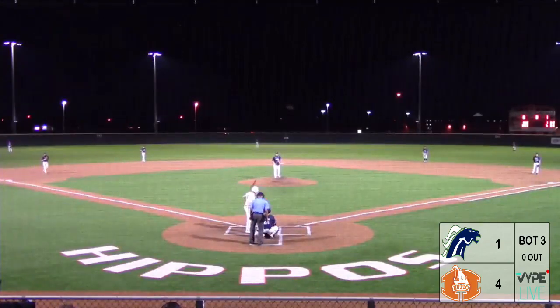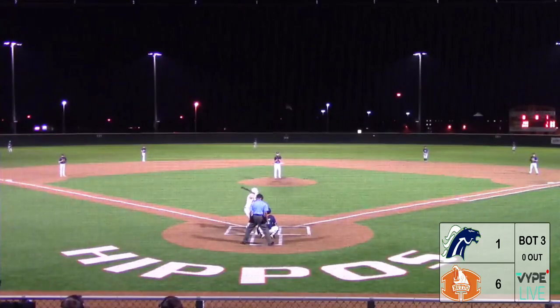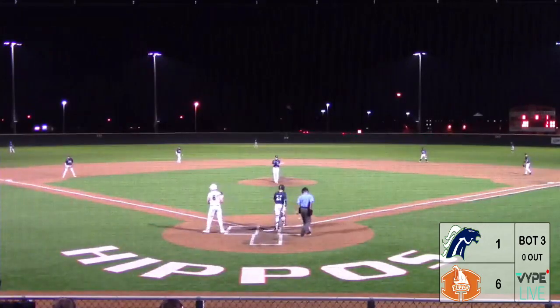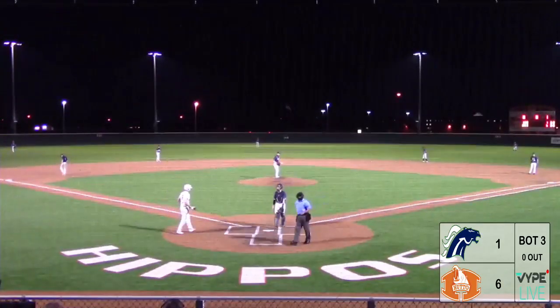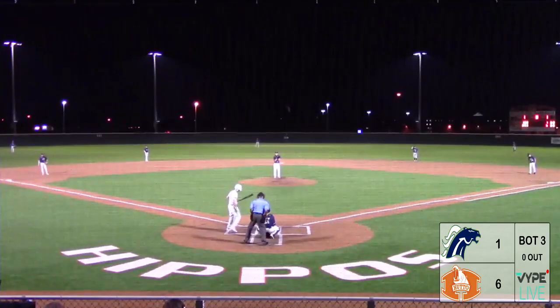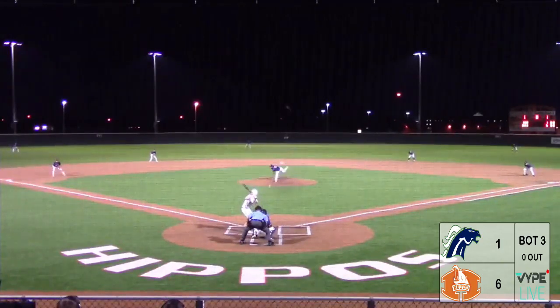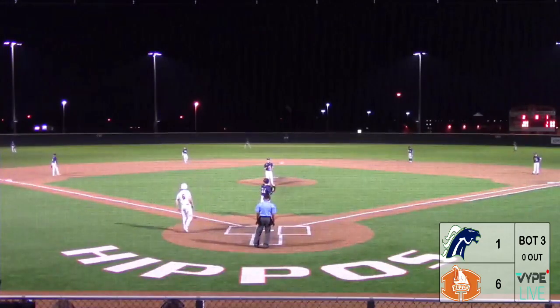So that's the first out of the inning. And the score is now 6-1, Hutto. And that brings up the number five hitter, the catcher, Hall. He looks at ball one, that's the first pitch. Hall was out on a drop strike three in his first at-bat in the first inning. Next pitch, fastball low and in the dirt, so count goes 2-0.